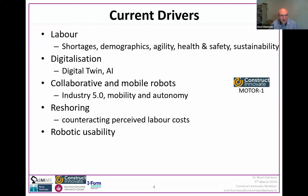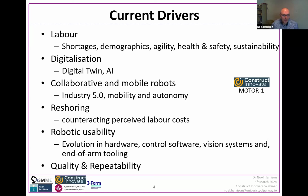Robotic usability, which I mentioned earlier as well, is just the flexibility and the possible solutions that are achievable now with robotic solutions, both in terms of the hardware, the end-of-arm tooling, the software control, and other advances or parallel advances in vision systems and AI, which are incredibly valuable to driving this evolution forward. And then the obvious one, of course, the eternal striving for quality and reproducibility is greater enabled with automated solutions, as I think is well understood.